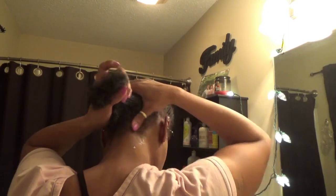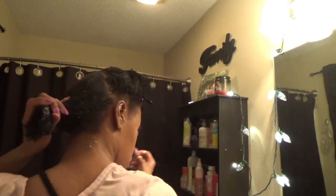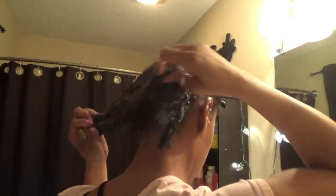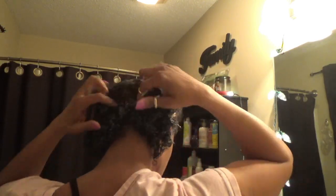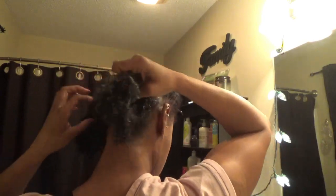So I start off in the back, parting my hair in three sections, and I'm just going through, because it was in a wash and go for about 4 or 5 days, I think. I'm just going through and putting the conditioner in. I like to put it on dry hair because the conditioners have enough water in them to activate and give the proper deep conditioning to me.